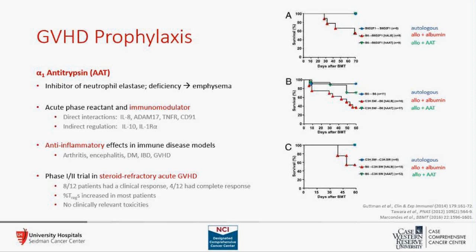Mice who received alpha-1 antitrypsin GVHD prophylaxis are shown in green and essentially overlap the negative control population, which suggests that alpha-1 antitrypsin is protective against the development of GVHD, at least in mice. In an early phase human trial, alpha-1 antitrypsin did lead to improvement in GVHD in the majority of patients with steroid refractory disease, which is a notoriously challenging population to treat. It also resulted in increased numbers of Tregs and was well tolerated.